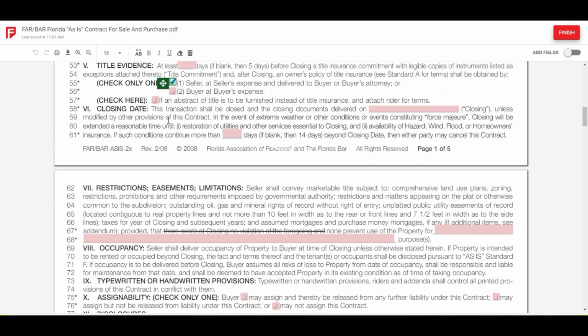And we don't want abstract, we actually want title insurance. So closing date. This is important. Give yourself enough time to close. You don't want to be asking for extensions. At the same time, you don't want to make the closing so far away that the seller would not want to accept your offer because of that. So talk to your lender and they will tell you how long it would take.